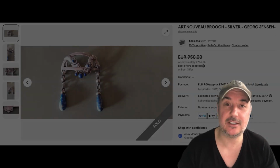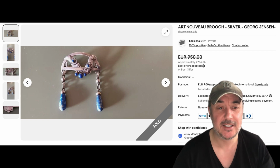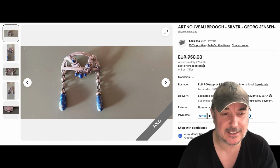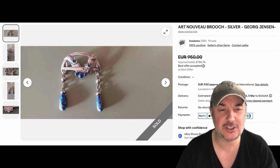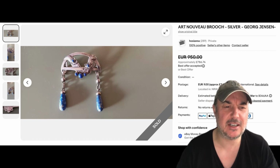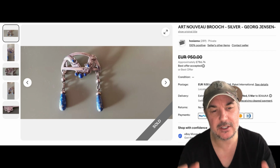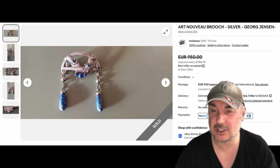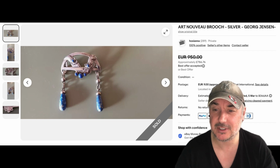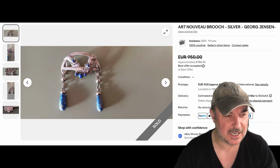I've had to go back to Art Nouveau because it's one of my favourite periods. Now, look at this. This is a Georg Jensen one. This is silver with some lapis, as you can see, the nice striking blue colour. And what a cool brooch that is. You could say almost half moon, and you've got the flower drape going over it, and you've got the nice suspension, the droppers coming down. Absolutely fabulous. Now, this one sold for €950, which is £786, looking at the translation there.